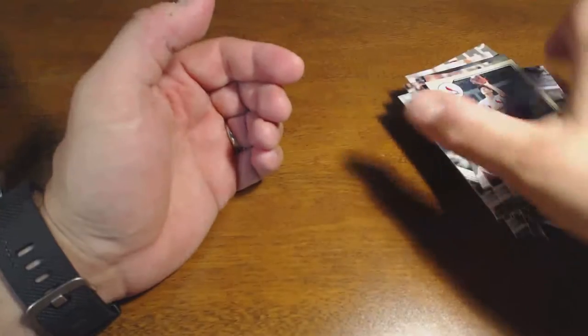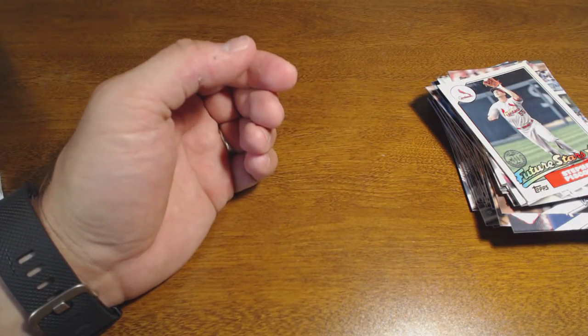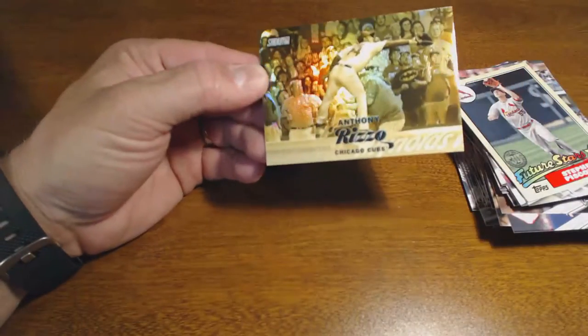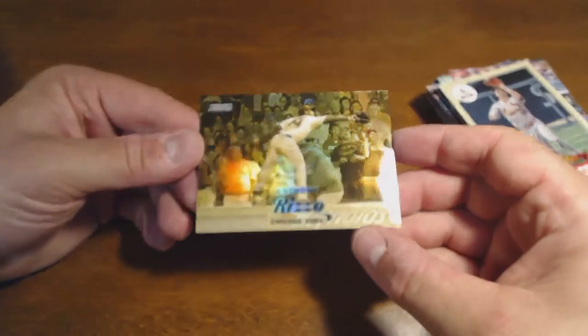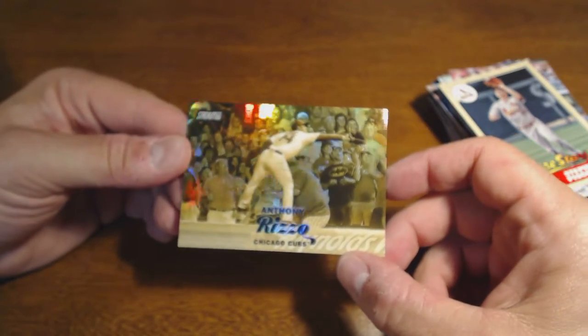So, there we go. I think the biggest deal, we did get a few numbered cards, but I really like this Anthony Rizzo refractor, even though it's not numbered.